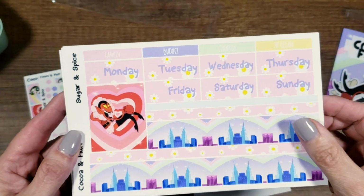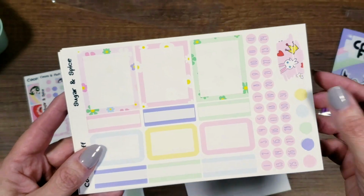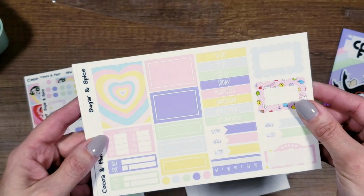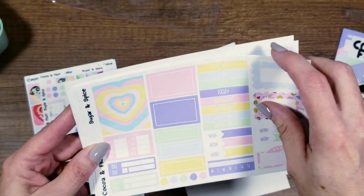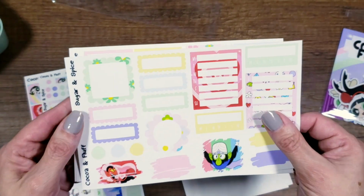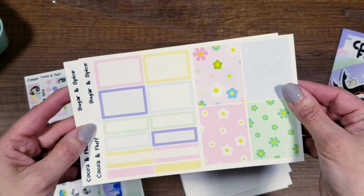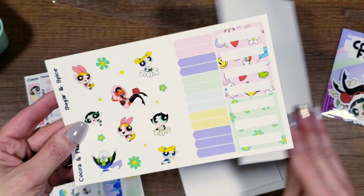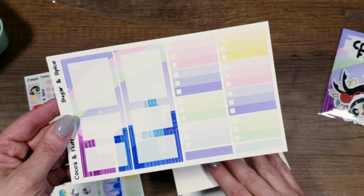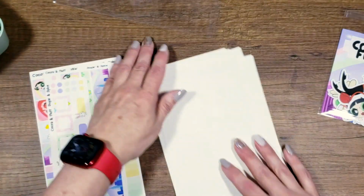Got the city skyline for your washi. Got the cute daisies for the date covers. Here is your date dots. And then these are some dividers and all of your functionals, sidebar stuff, and then more functionals and sidebar stuff and trackers and paint swatches, all dividers. She drew every little piece of this, including the backgrounds, all these background papers. She hand drew all of it, and I just love, love, love the pastel. I think it's so stinking cute.